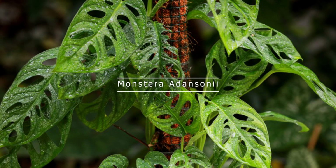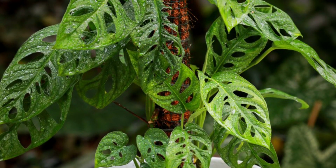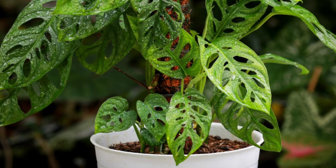18. Monstera adansonii. Famous for its unique hole-filled leaves, the Monstera adansonii is a showstopper. It adds texture and personality to bedrooms while thriving in the humid environment of a bathroom.